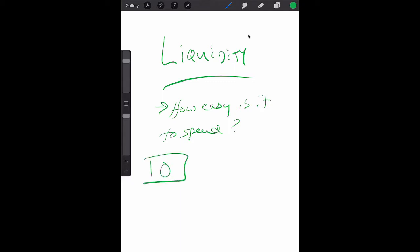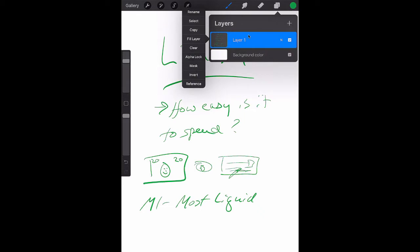When we're talking about cash, that's pretty easy to spend. When we're talking about coins, that's pretty easy to spend, even if it's not easy to draw. When you're talking about your checking account, that's pretty easy to spend. These are the most liquid forms of money, and those are the things that are in M1. M1 represents the most liquid forms of money. M2, on the other hand, are things that are just slightly less liquid.